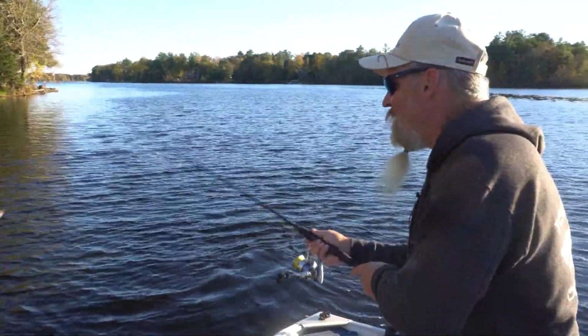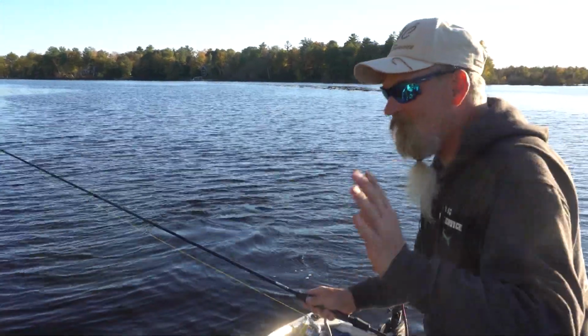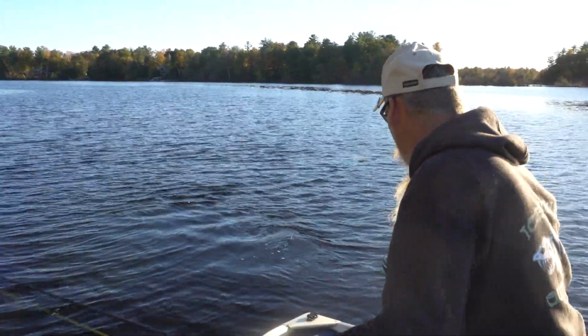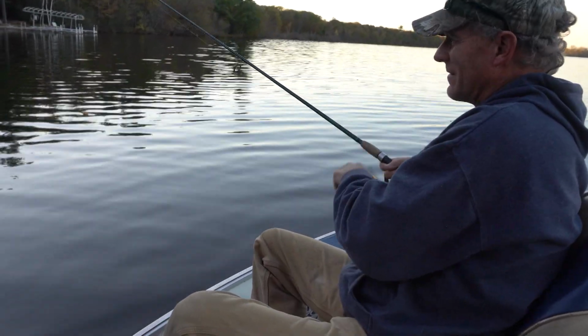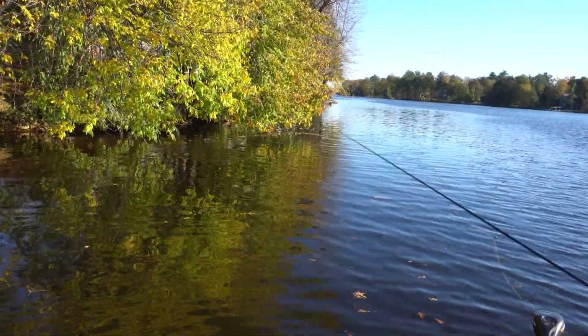Most of the fish have been hooked right in the tip, so they're just not on a real good feeding binge here, but they're starting to pile here. This will get better as time goes on. Like it says, the water temperature is at 58.2. We should be in that upper 50 degree range where they really start to pile in here.